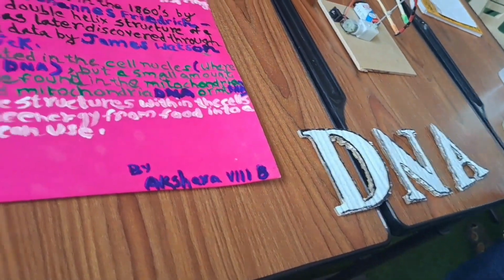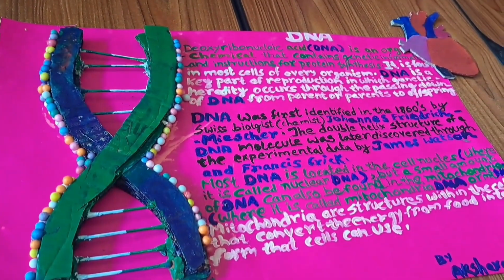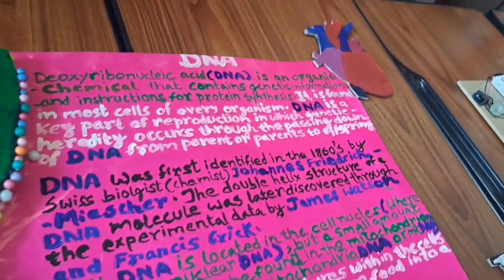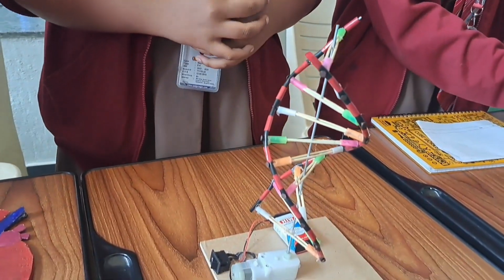So a good use of DNA is fingerprints. Fingerprints can be used for identification, environment. This is how the DNA will look when we view it through the microscope. This one.